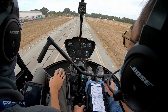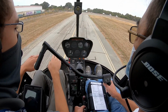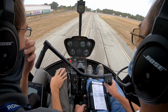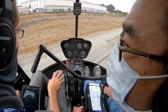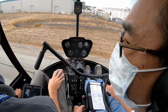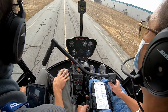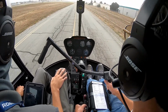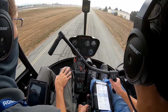What I really like is your attitude control throughout the auto. Everything stays nice and flat and smooth, and that keeps everything else nice and smooth for you as a result. Nicely done. Thank you. Alright, we'll tell you what, let's try a couple hover autos. Alright.